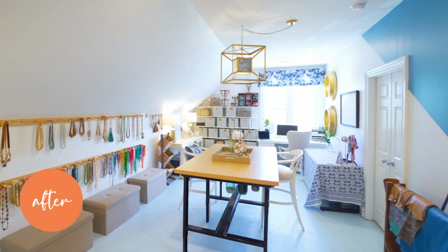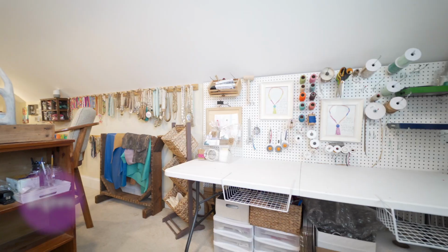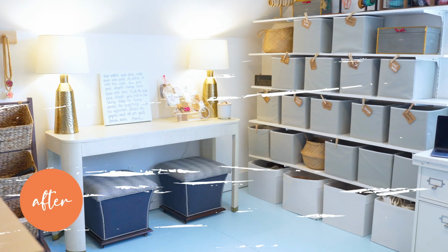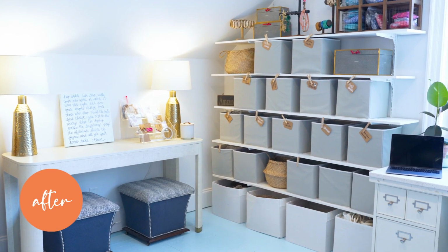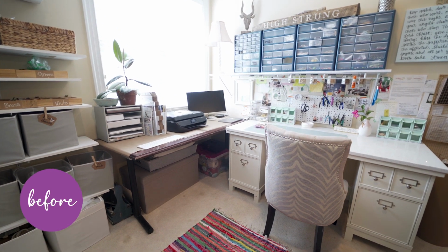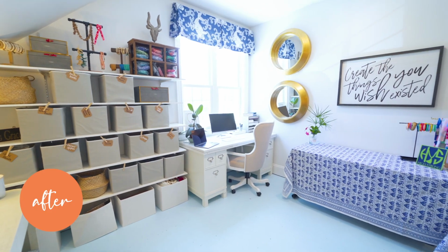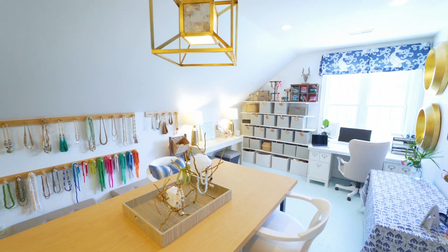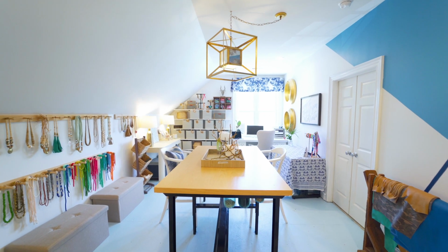I mean, I cannot believe what these guys were able to accomplish in one day for the Dream Room makeover. I had my doubts at first when they said dream room in a day, but they have done it and it looks great. What a relief. We got this room completed in a day and it looks amazing. Caroline is just over the moon about it. I'm just so excited that we pulled it off.